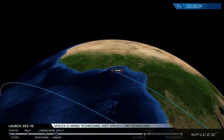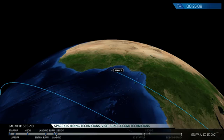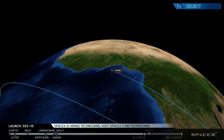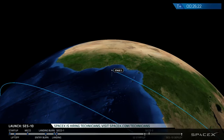We're T plus 26 minutes and 5 seconds into the flight. Everything continues to go well with Falcon 9. Second stage is passing over the equator on the west coast of Africa. We're about to relight the upper stage engine to put SES-10 in the geotransfer orbit. Let's listen into the countdown now.